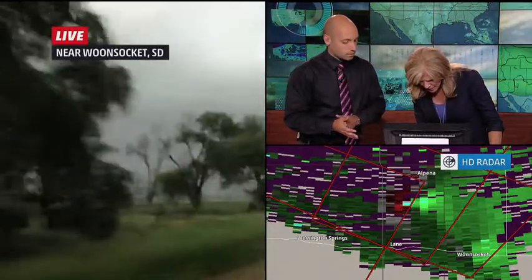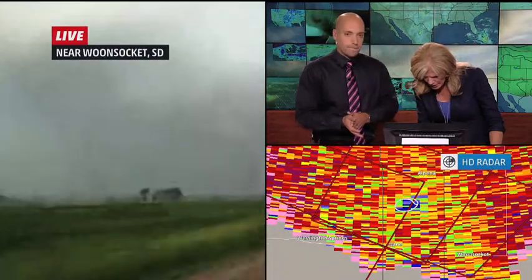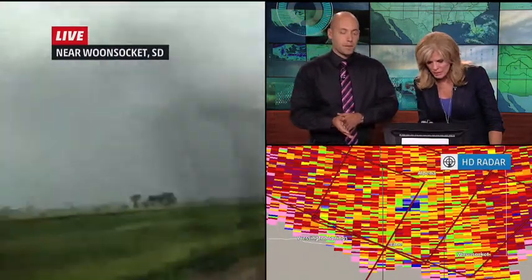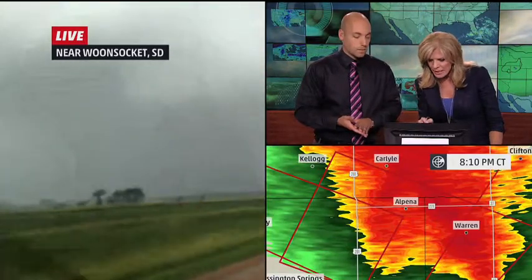And if it continues on that track, and we have a debris signature in here, that's what we're looking at right here. We see the blues in here. That's indicating there's debris. It's still doing damage. This is heading towards Alpena. If you live there, please, please, please get to a shelter now.